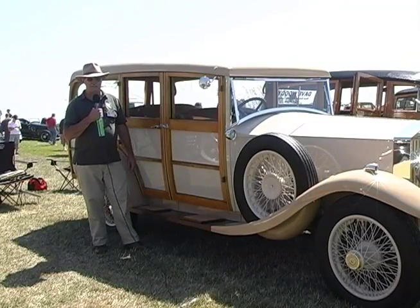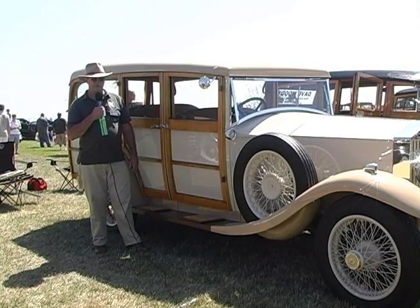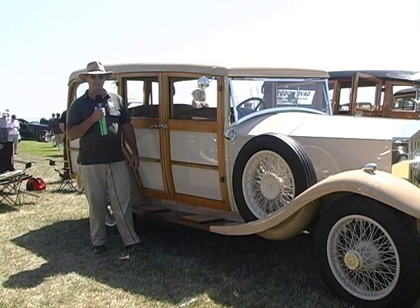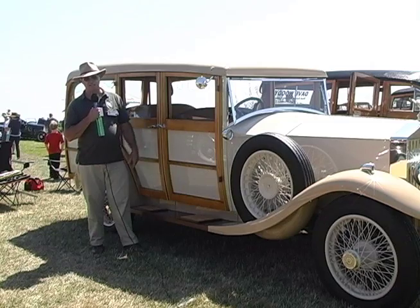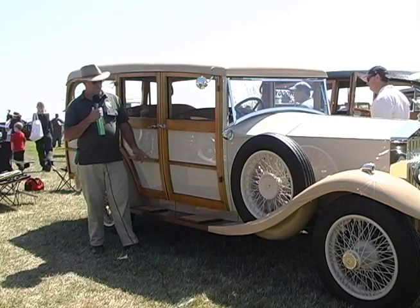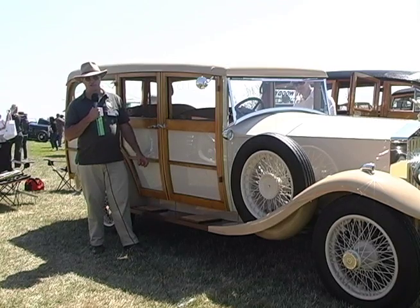This is a 5-door wooden wagon, and the front doors are pretty much normal, although it is right-hand drive. And it's kind of tight getting in on this side, so normally the driver will get in on the left side, which is normal for America, but then he has to slide all the way to the right for the right-hand steering wheel. This also has right-hand shift, so you don't have to be shifting with your left hand.